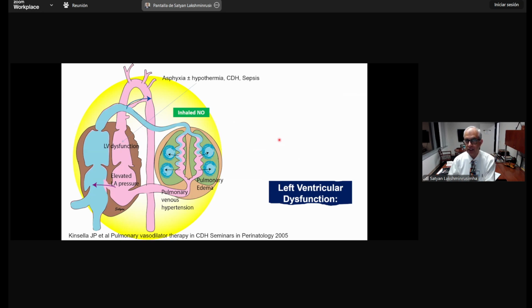One of the risk factors with babies with asphyxia, with or without hypothermia, is that they're more commonly prone to developing LV dysfunction. And when you have left ventricular dysfunction, you tend to have elevated LA pressures. So although you have a right to left shunt across the PDA in these babies with high LA pressures, you may see a left to right shunt across the PFO. And in these babies, there is a high risk of having pulmonary venous hypertension and pulmonary edema. And in these patients, if you use more inhaled nitric oxide in the presence of LV dysfunction, you can cause worsening of pulmonary edema.